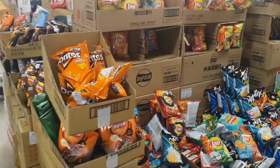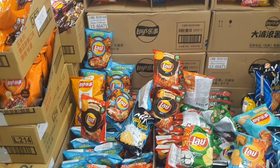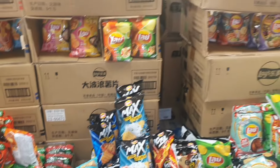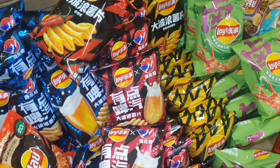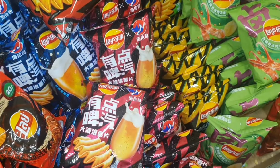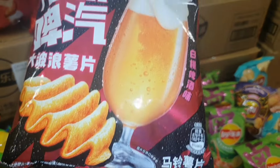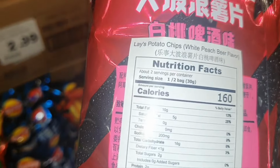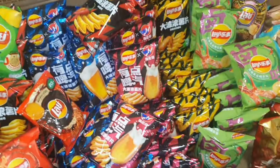Damn good. All these different flavored Lay's. These are some bizarre flavored ones. Yeah, ones you can't even tell what they are because there's no English written on them. Well, usually there's English underneath. Like this one's fried chicken wings with sriracha sauce flavor. Ooh. This one's lager flavor, apparently. I can't see a flavor on that one. I want to know though. No, I don't see a flavor unless there's something on the back. Lay's potato chips. Peach beer flavor?